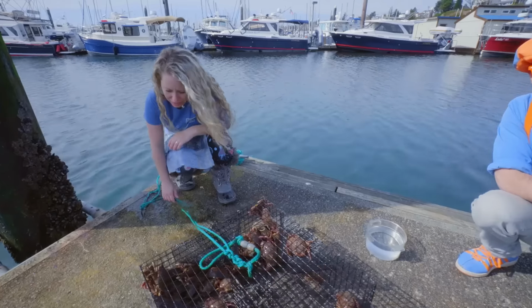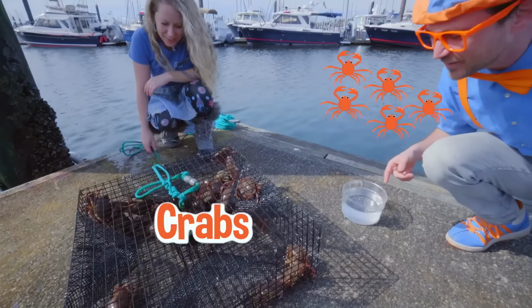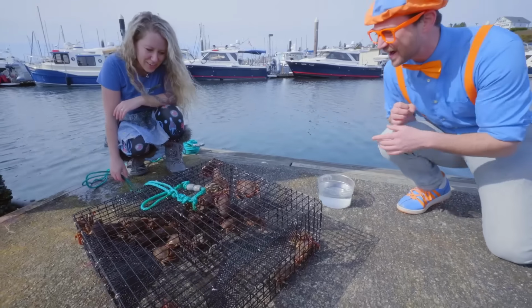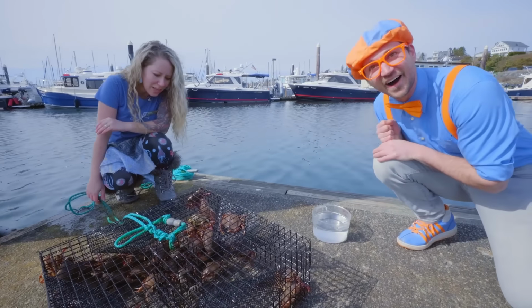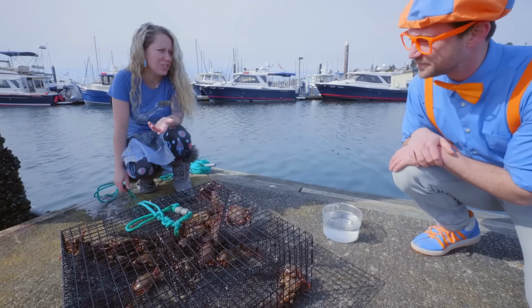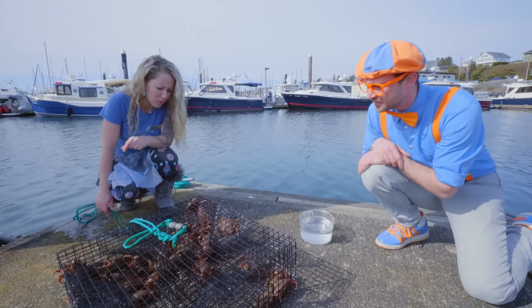And by golly, we have a lot of crabs in here today. Yeah, we do. There are so many of them. What kind of crabs are these? These are called graceful or slender crabs, and they look a lot like a dungeness crab. Have you ever seen a dungeness before? Aren't they a little bigger than that? They sure are. These are almost fully grown.